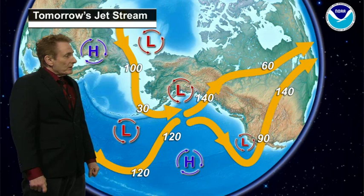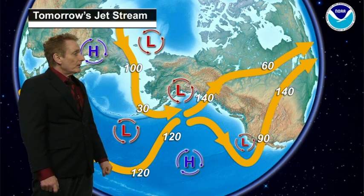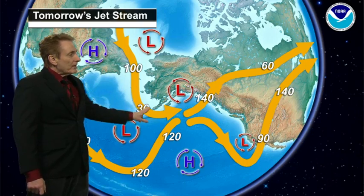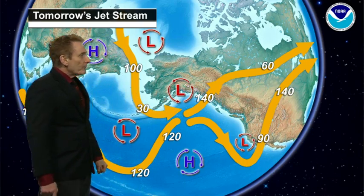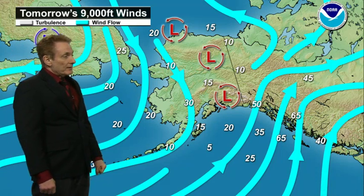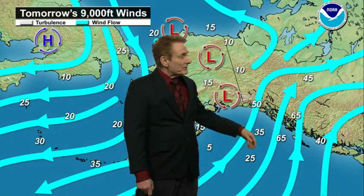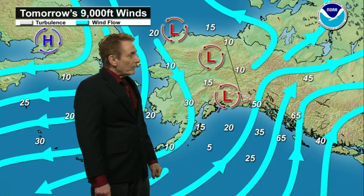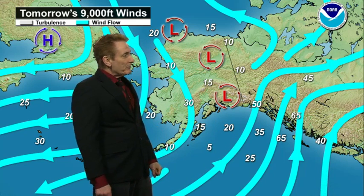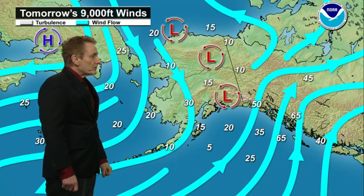And for the winds aloft, jet stream, upper level low back to the west here, slipping eastward tomorrow, taking all the cold air with it. Northerly winds across the eastern Bering Sea, southwest flow into the panhandle. And for 9,000 feet, that flows pretty strong tomorrow here from 35 to 65 knots. Looks like the strongest winds will be over the southern southeast coast tomorrow, with that low center pulling up to about that position. General trough right through here, so lighter winds over the eastern interior.